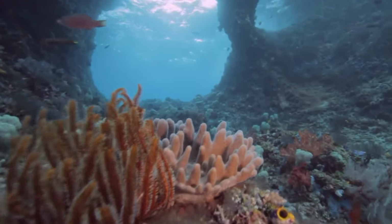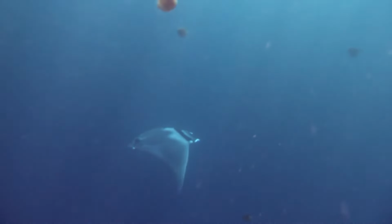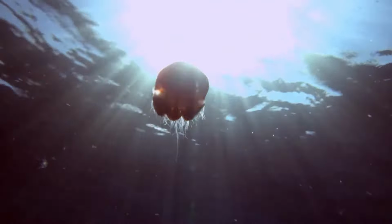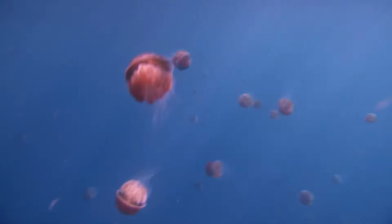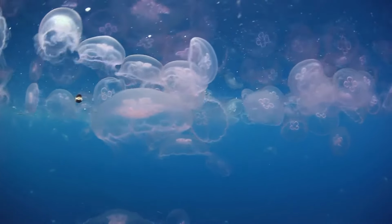Vastly different in appearance, the free-floating cnidarian cousin of the coral is the jellyfish. While the sedentary corals of the Great Barrier Reef required clear, sunlit waters at a very particular depth range, the mobile jellyfish is far less fussy and can be found in almost every ocean on the planet.